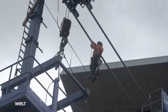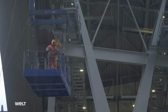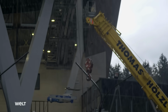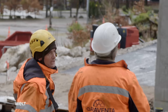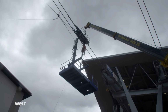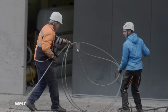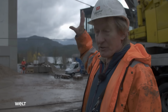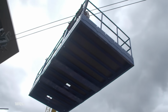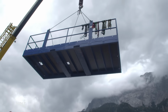The crew position the cabin beneath the track rope. With a rope winch, they'll pull the running gear into position. But first, the auxiliary gondola and its running gear has to be removed. We'll bring the auxiliary running gear down, which we use to transport the ropes. Then we'll move the new running gear into the same position.